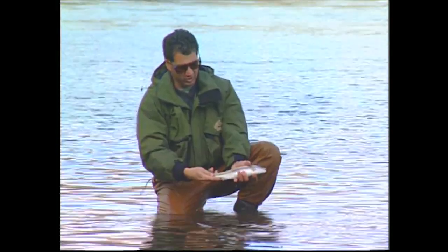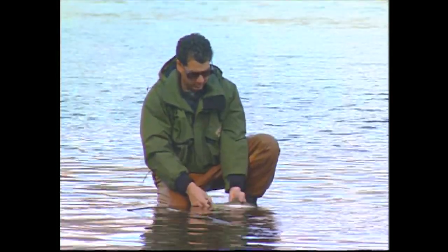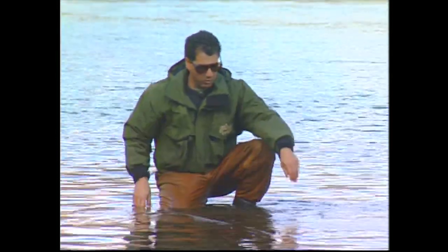That's just a little baby for in here. That's a tiny little fish. I'll just let him go.